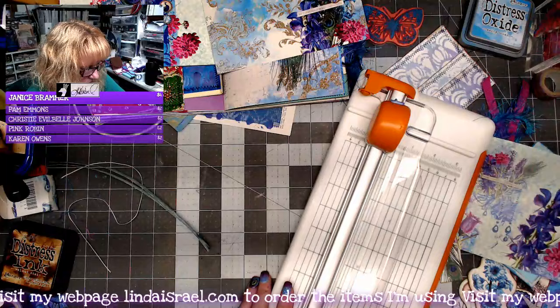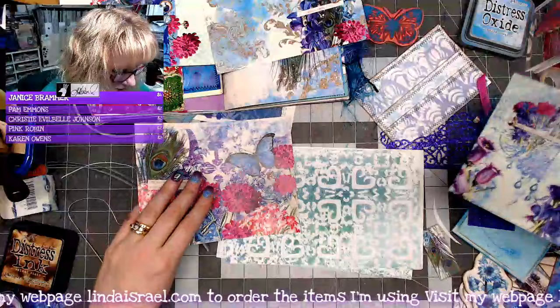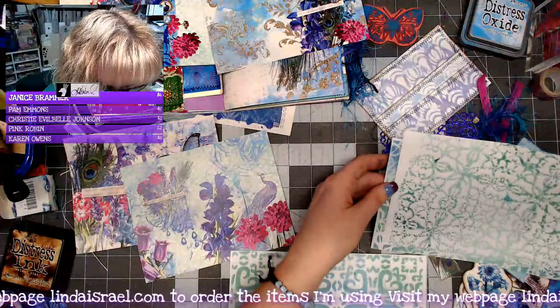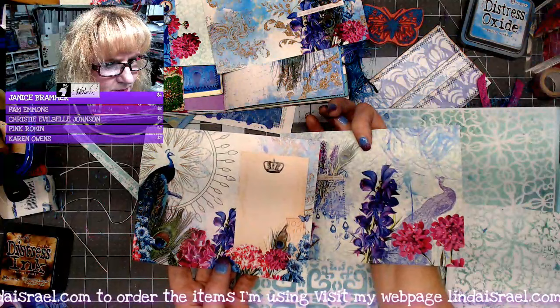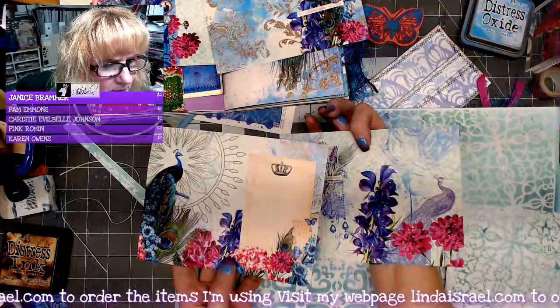So now these are the same width. And I think, let me see how much. We might make some little pockets out of those, so I won't cut them. Okay, so I've got two of these pages, and how many of these do we want to use? I think we could do this where, do we want this to be the inside or this one?